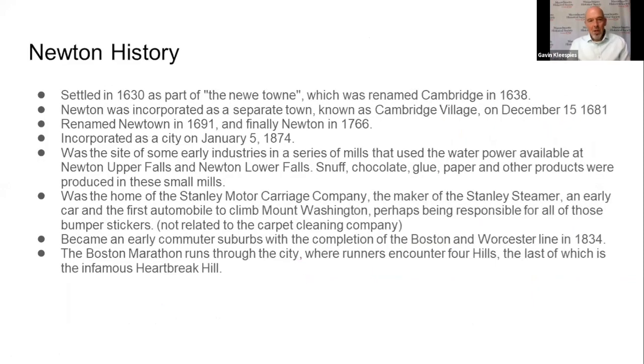So, a little bit about the history of Newton. The first settlement goes back to 1630. It was originally a part of Newtown, which was renamed Cambridge in 1638. It was incorporated as a separate town, originally known as Cambridge Village, in 1681, which makes it relatively early as a town breaking off from Cambridge.